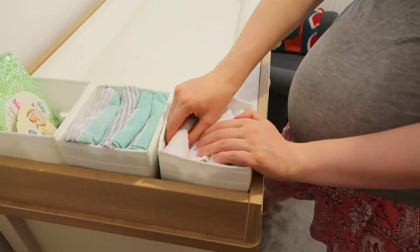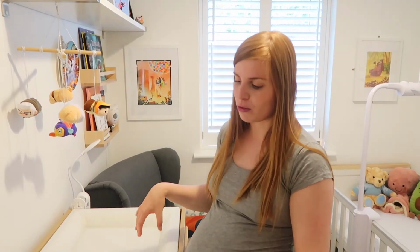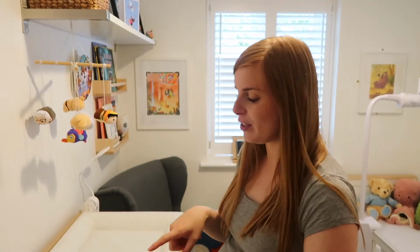These, I believe, are to warm the changing mat first. So you put them down, and so the baby doesn't go on a cold changing mat and start crying. And this has just got bits and bobs in. I do have reusable wipes, but these are disposable ones I've been given for free in random baby shows and stuff. So we're going to use them.